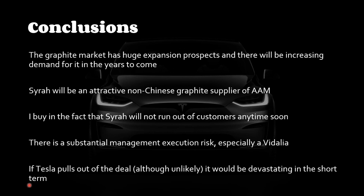Moreover, if Tesla pulls out of the deal for whatever reason, although unlikely, it would be devastating in the short term. In the medium to long term, though, they will find other customers easily, but in the short term, it will be rough.